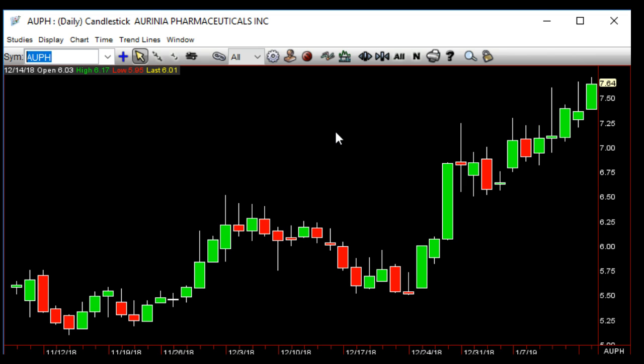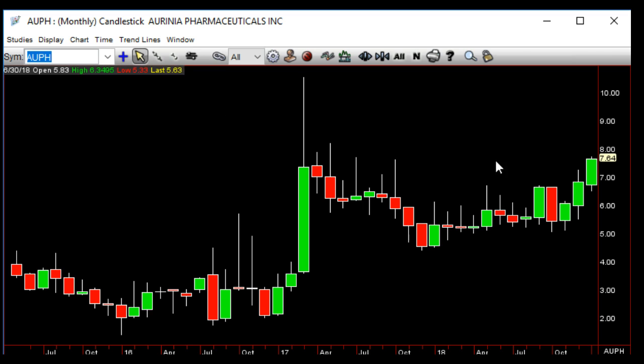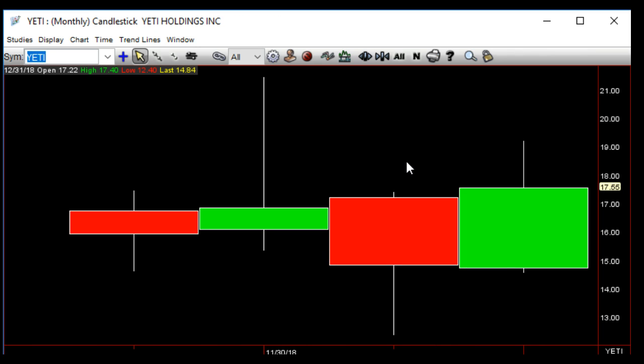AUPH. And taking that out, so still in this thing, and so when you're inside the mother bar, you can expect these internal tries. So triangle them out, and we're looking to come up and potentially take out 819 on that, and then we'll see. Yeti, and Yeti, new issue, but trying to take the month back to the upside.